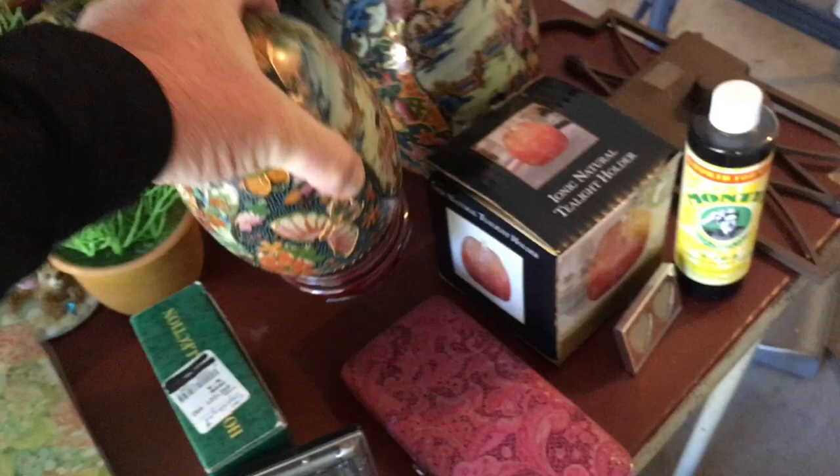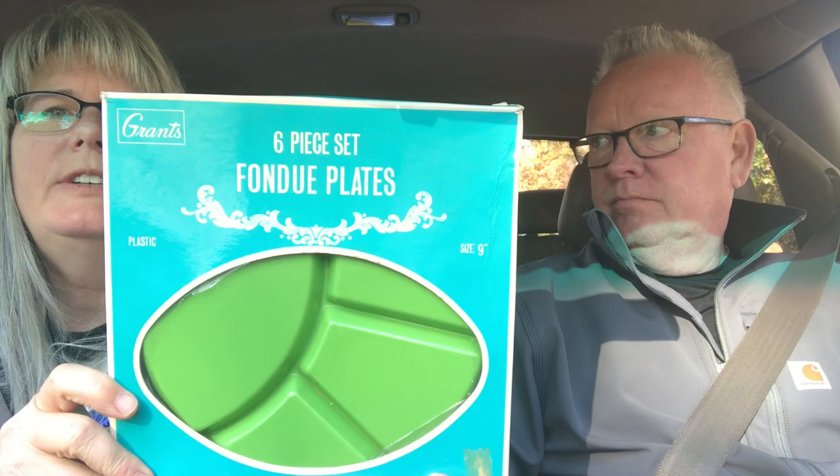That was kind of a weird yard sale. It was three of them running it. And you had to go to the person whose stuff it was to get prices. I only picked up one thing there. These vintage six-piece fondue plates. They're the melamine. Not sure how old they are. If I were to guess, I would say maybe 60s, something like that. Yeah. So I got $2 for those.